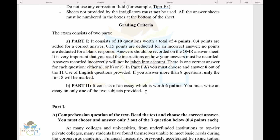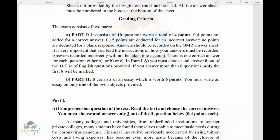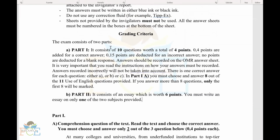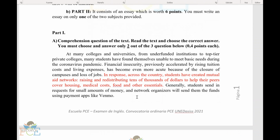All right, so let's take a look at the exam. The comprehension question of the text. Read the text and choose the correct answer. You must choose an answer for only 2 out of the 3 questions below, 0.4 points each, which is a reminder of what they told us right here. Okay, right there. All right, so let's take a look at the text.